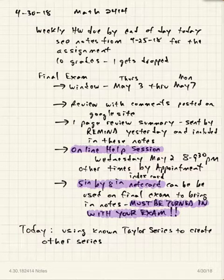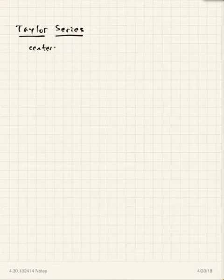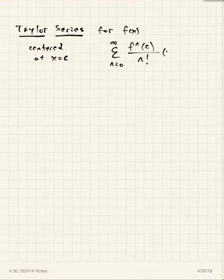So first of all, let's kind of remind ourselves here. Don't forget that a Taylor series for a function f of x centered at x equals c is a series that looks like this. The sum as n goes from 0 to infinity of the nth derivative evaluated at c divided by n factorial times x minus c raised to the nth power.